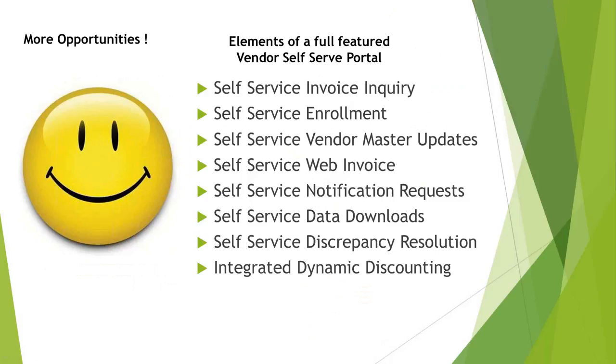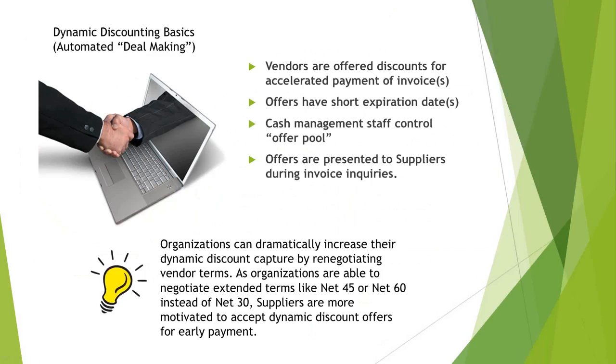Discrepancy resolution: if it can be done right online through the portal, saving everybody from going through a big email chain, you get results much faster. And then finally, integrated dynamic discounting, which we could almost do a whole separate webinar on, but we'll talk about it right here for a moment.